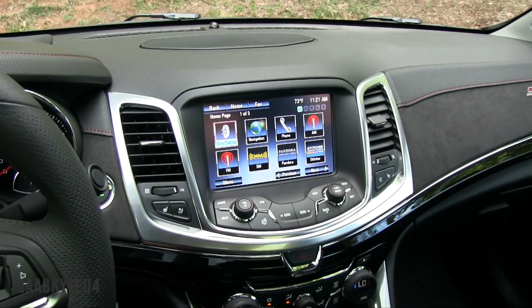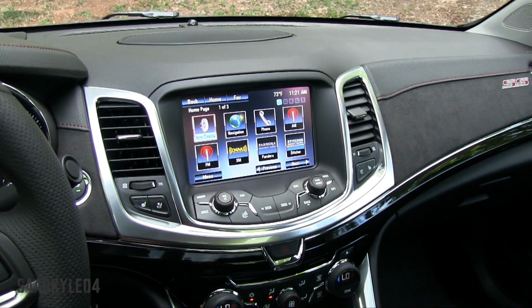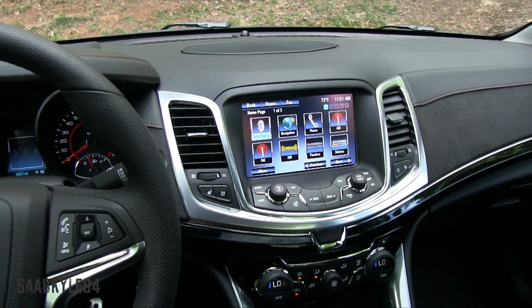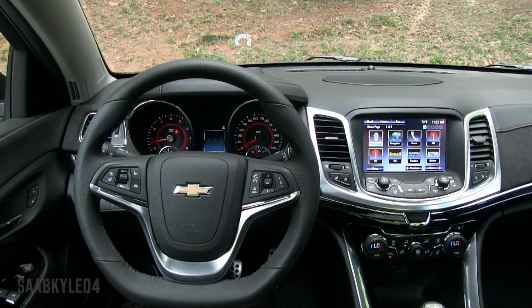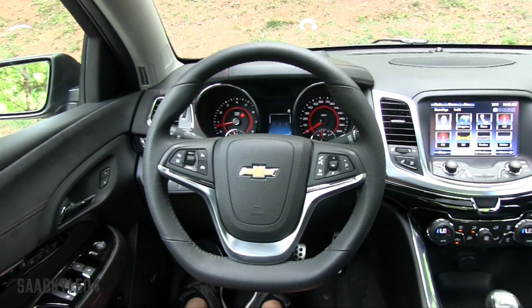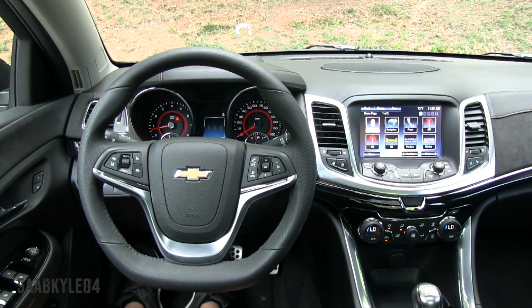Please say a command. Help. What do you need help with? Please say radio, phone, my media, navigation, or settings. For OnStar speech commands, say OnStar. For help with other commands, say other commands. If you need to exit the session, say goodbye. Goodbye.